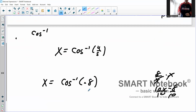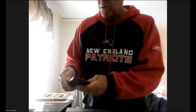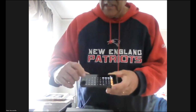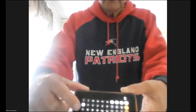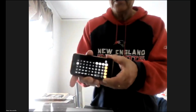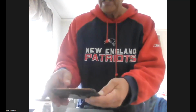So on your calculator, you're going to put in 0.8, then you're going to hit the second key, and then you hit the inverse cosine key. So on the phone, I'm going to stop the share here. On my phone, you see you have sine, cosine, tangent. But if you hit this second button here, now they just turn into sine to the -1 power, cosine to the -1 power, tangent to the -1 power. Those are called inverse sine, cosine, tangent. So the way I do it is we're going to hit 0.8, then hit the second key, and then I hit the inverse cosine, and I get an error.